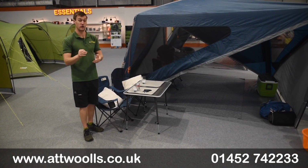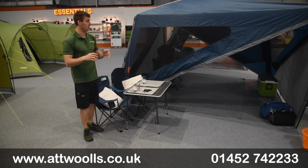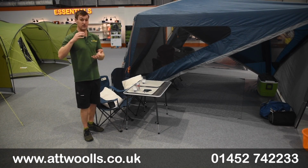There are small snippets certainly in the caravan awning range which you can also have a look at, but lots of exciting new products and hopefully that gives you a bit more of a steer.